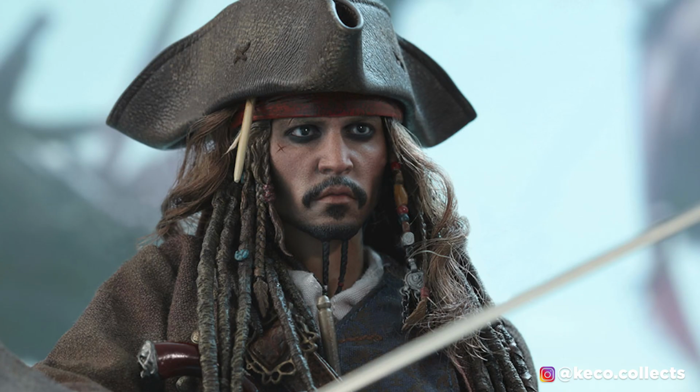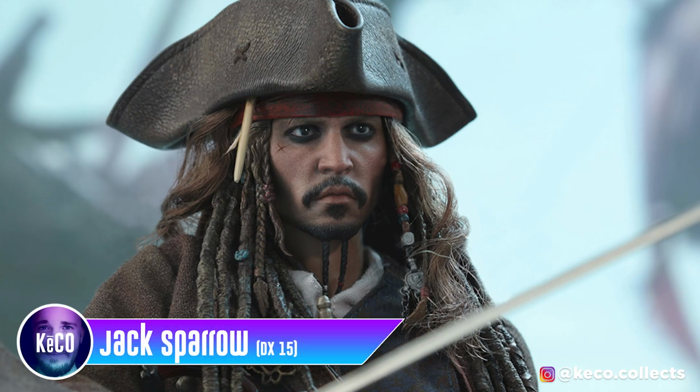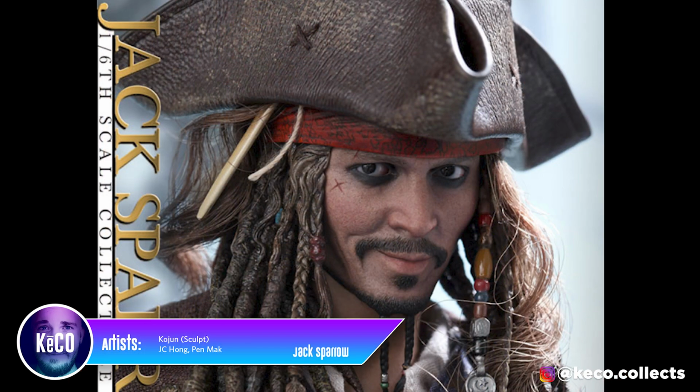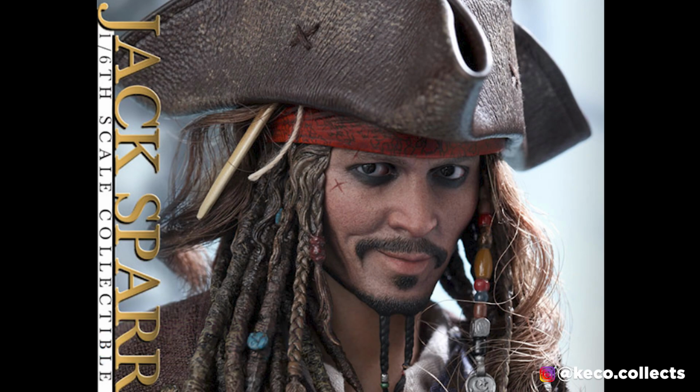Next, we have everyone's favorite swashbuckler, the iconic and enigmatic Captain Jack Sparrow. This DX15 is truly the final evolution of the Jack Sparrow figures from Hot Toys. While the first Jack from At World's End was released in 2009, it would take 9 DX releases later to get this amazing sculpt. With Dead Men Tell No Tales being Jack's last foray onto the silver screen, this could very well be the final Jack Sparrow Hot Toys that we do receive.